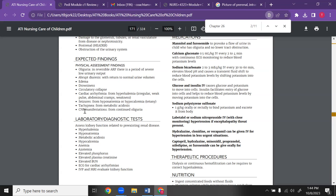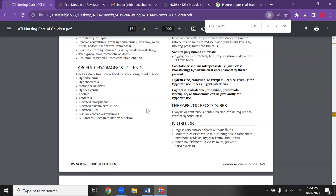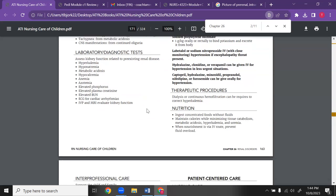So it says central nervous system manifestations from continued oliguria, which is very little urine. So let's look at our labs. And I'm going to just tell you with acute renal failure, here's the thing. If you were to go into, let's say, the ER and you had some kidney problem, they're trying to figure out which one of these problems you have. They're probably going to run a bunch of labs. Look at all the labs that are off here. We got hyperkalemia. We got hyponatremia. We got metabolic acidosis. That's very odd. We got hypocalcemia, remember, because our phosphorus is probably high. Anemia, which is similar to the one we saw before. Azotemia, which means what?